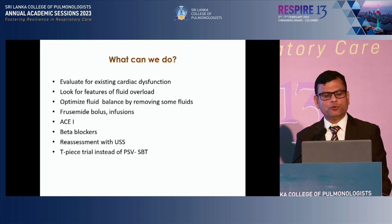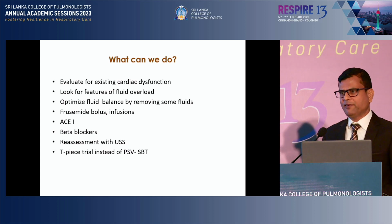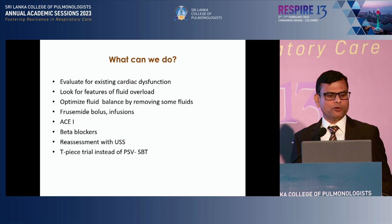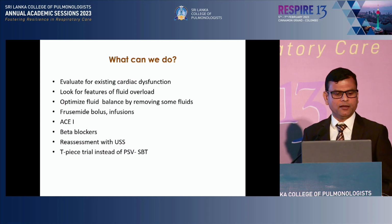So what can we do? You have to evaluate for existing cardiac dysfunction, look for features of fluid overload, and optimize fluid balance by removing some fluid if needed. I usually stop giving fluids rather than giving furosemide, but you can try furosemide if you know that there is a lot of fluid overload and you are planning for early extubation. But I generally stop fluid altogether so that the body can handle the fluid status. It's possible to give furosemide boluses, and you can discuss with the cardiology people and start some ACE inhibitors or beta blockers, depending on their advice.